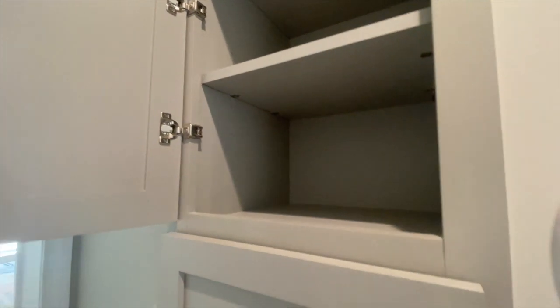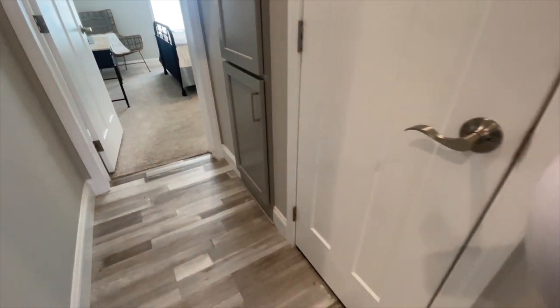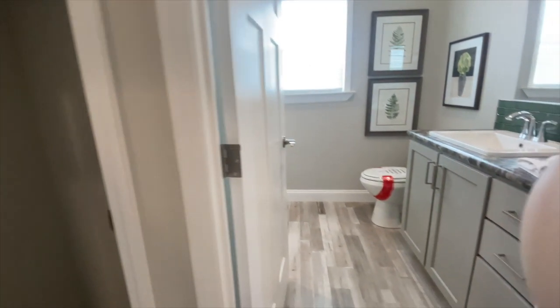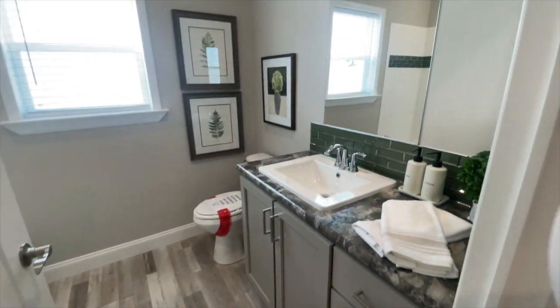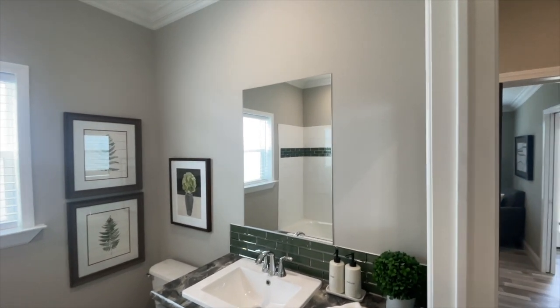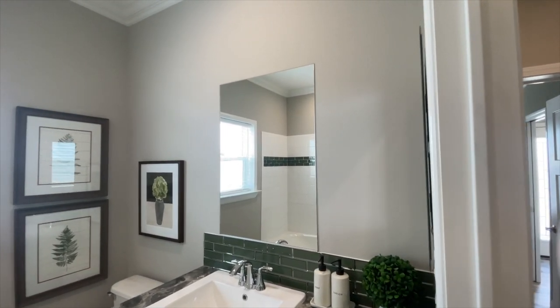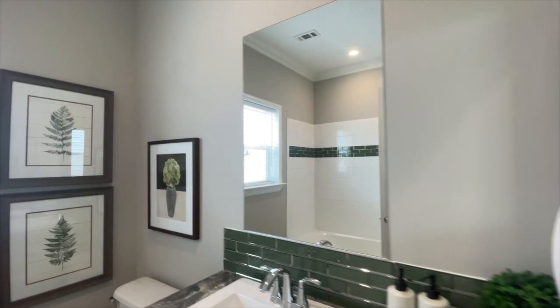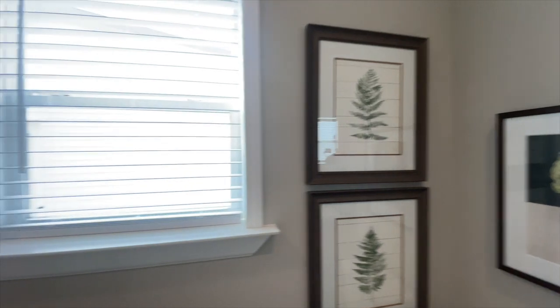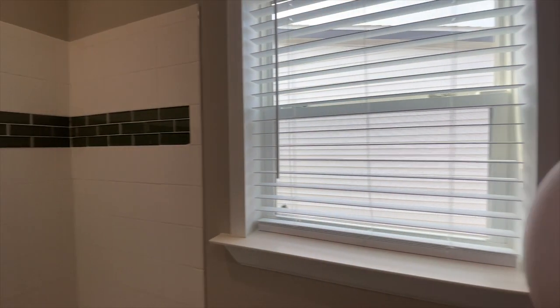Now we're gonna take a look at the second additional bathroom. First of all, they had open shelving here, and additional shelving here in the hallway as well. And you've got your coat closet here in this hallway. So for your guests, you can use this as a coat closet or put storage. Now here's the second additional bathroom, and it actually has a dark green backsplash, and also that trim is in the shower, and I thought that was really pretty as well.